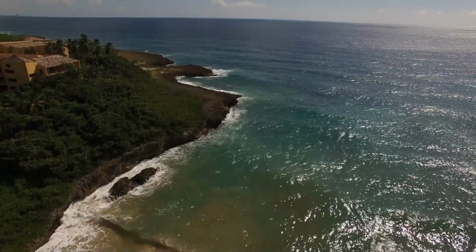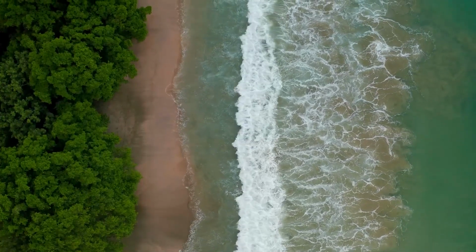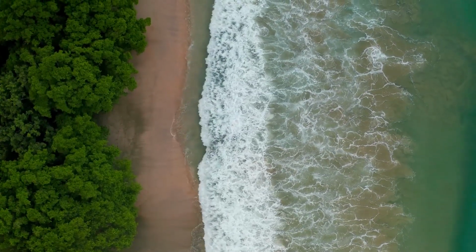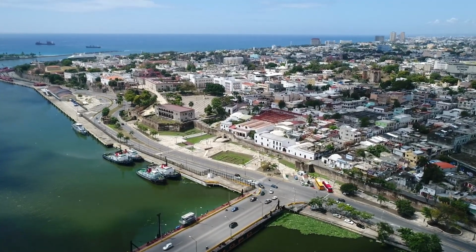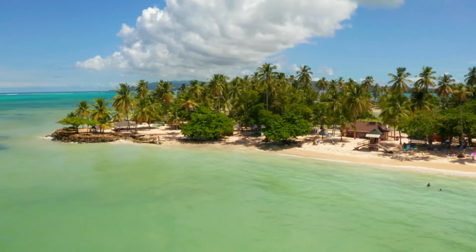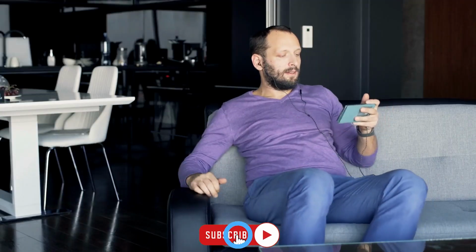However, people visit the Dominican Republic today for its beautiful sandy beaches, clear waters, and water sports activities. Offshore activities include deep-sea fishing and whale watching. There's really no good reason for you to stay home after seeing these top 10 best places to visit in the Dominican Republic, so make sure to watch till the end.